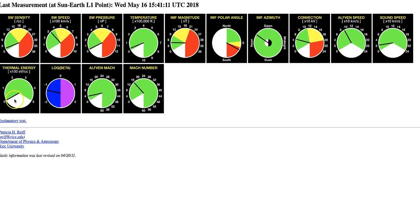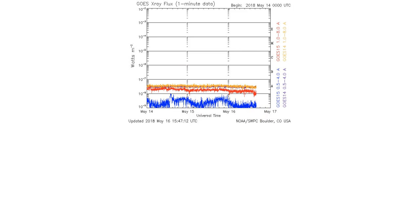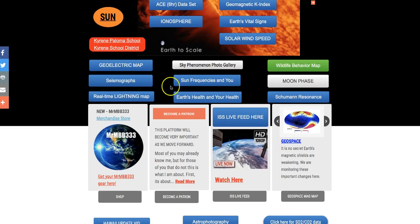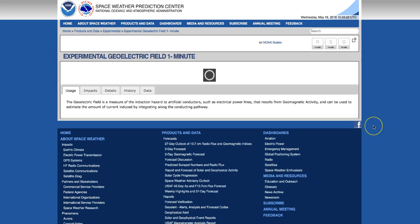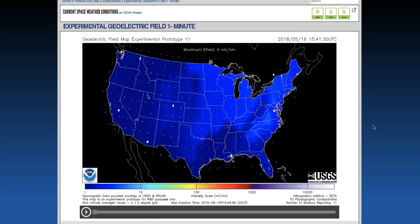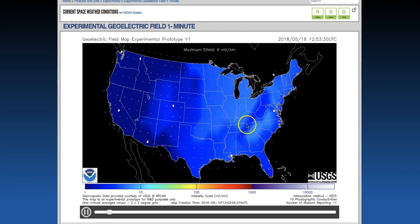Then you've got your thermal energy, which is very low. Alpha and Mach, very low. And that tab is under the Earth's vital signs. X-ray solar flares, not a thing. Very, very quiet. We go over here. This is also real-time data, the geoelectric map. Normally, during geomagnetic storms, this would be very active.